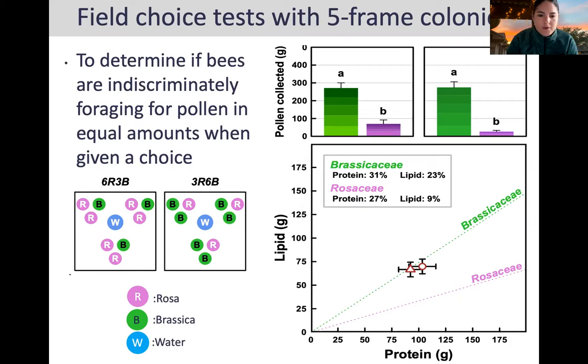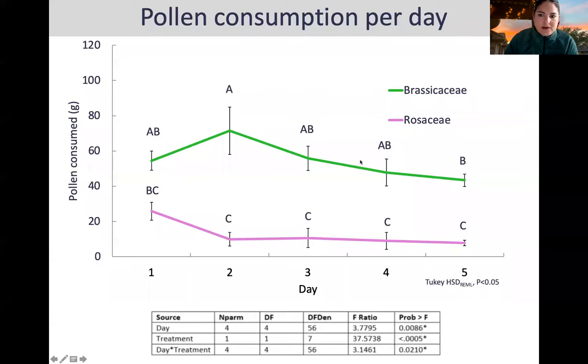And this consumption of an increased amount of brassica was performed day after day. So they preferred to eat the brassica pollen every day of the test compared to the rose pollen. So it's not something that they learned one day and then they chose to go for another one the following day. Their preference was consistent throughout the 5-day period.